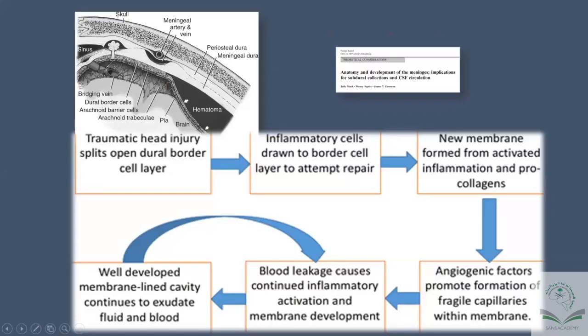Now let's go back to the types of subdural hematoma. We said it can be traumatic, but sometimes we don't have any history of trauma, or the patient or the family start remembering, oh, maybe our father or their relative hit the door while walking, or maybe hit the window while looking out of the car, and so forth. But we don't have a definite explanation for the presence of this chronic subdural hematoma or collection.